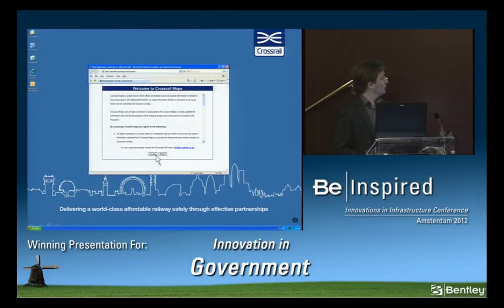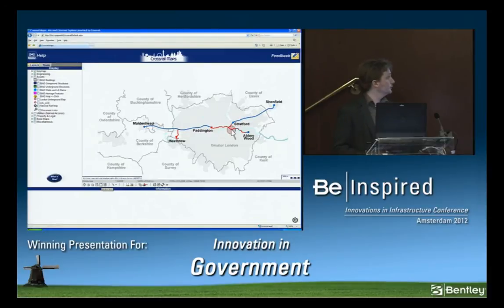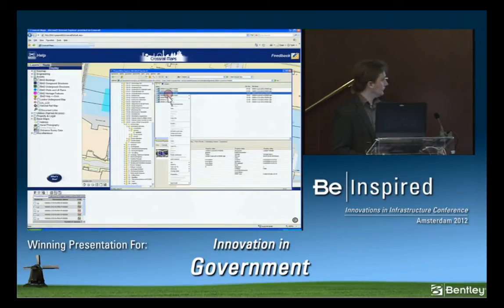So, as well as ProjectWise, we also use GeoWeb Publisher, which is Bentley's GIS solution, and this is Crossrail Maps, which is that implementation. And this is a spatial information portal for the users with over 500 layers of information available, which people can interrogate and view. And you can see it also links off into other systems.